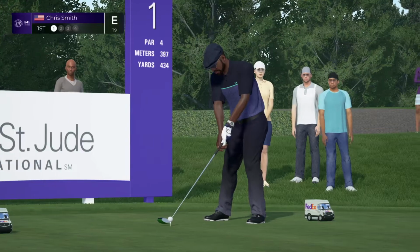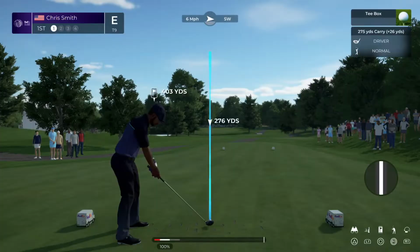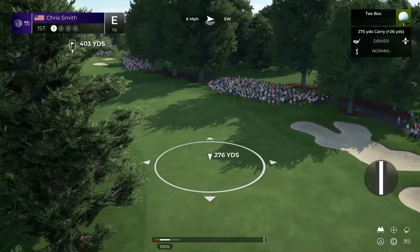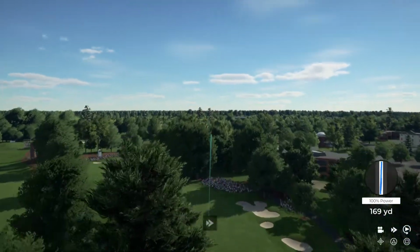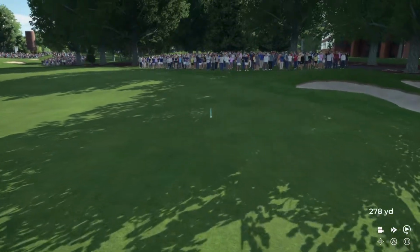Second shot, as I said, back up the hill with the green that tilts from back to front. Danger all around this hole. You want to make 3 or 4, but 5s and 6s can happen very easily as well. Can't wait to find out what happens here. Oh, well struck. This drive's heading for the fairway in my eyes.